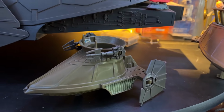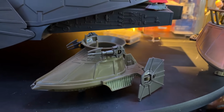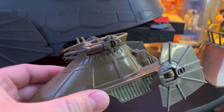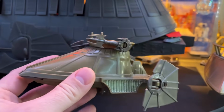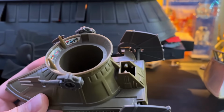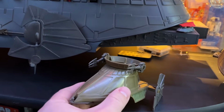I have this one here. I always loved this one as a kid. This is the one that was always pictured with Boba Fett. It's a nice little mini rig there. Most of the stuff is intact on it, as you can see, but it is missing that attachment there that's got the sail hanging over the top, which is commonly lost on this thing.